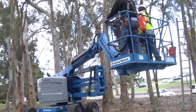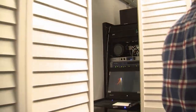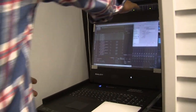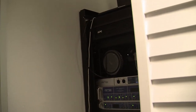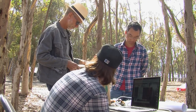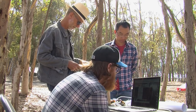Adams may be the creative mastermind behind the project, but the brains of the operation are located in a closet at the Mandell Weiss Theater, as Yen Cheng Yang points out. Is this it? Yep, that's the brain of this project. So we got computers, we got sound systems, and we have another computer that works for the sensor system. The result of all this technology is that the Wind Garden will never sound the same twice. Each visitor's experience will be unique.